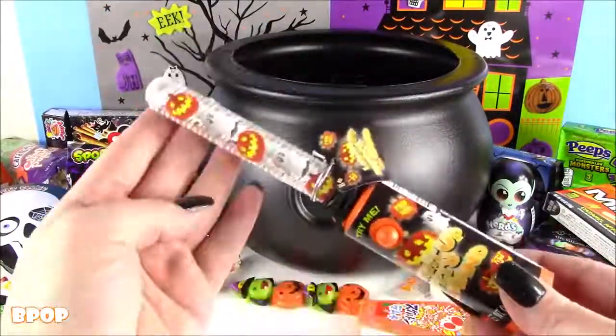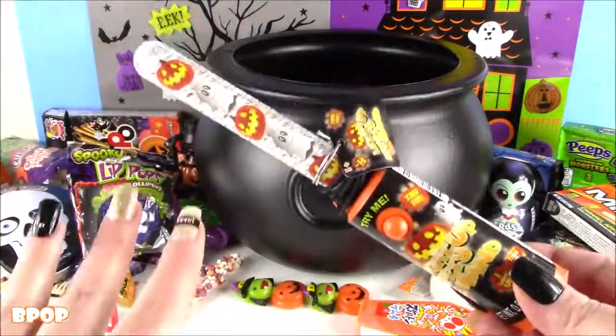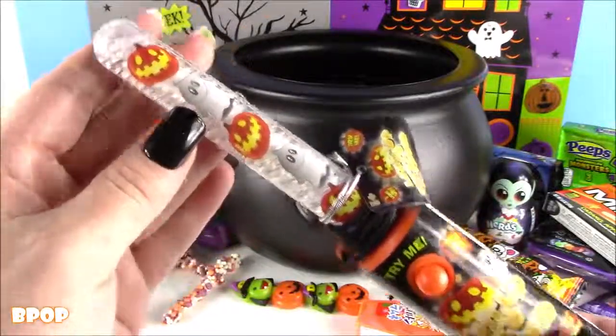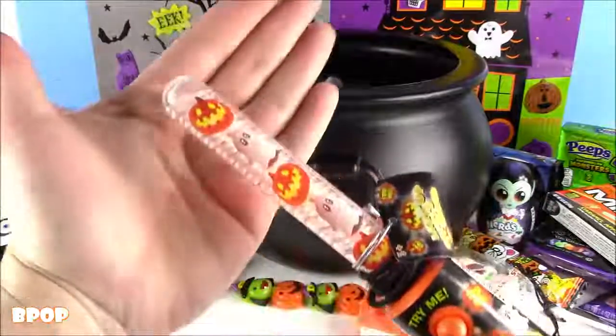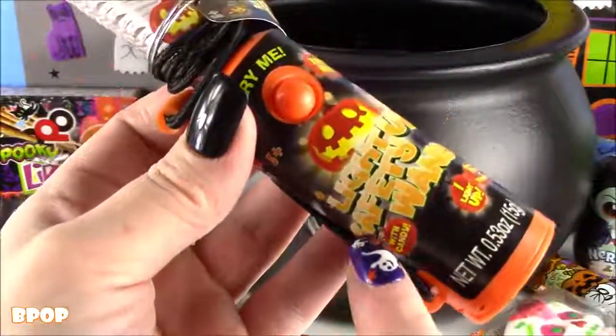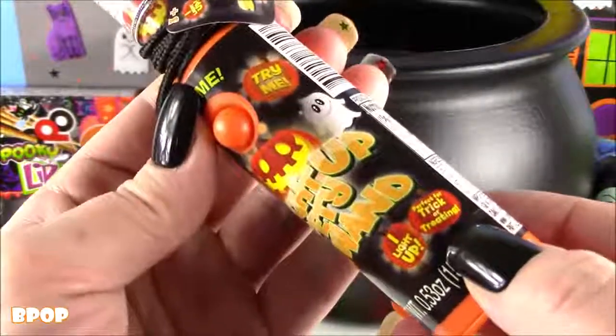Safety wand. Look at this. We got this little light up stick. You always need one of these when you're trick-or-treating. And look how cool it is. It's got little pumpkins and ghosts. And when you press this button, it lights up. Right here on this light up safety wand, it even says perfect for trick-or-treating.